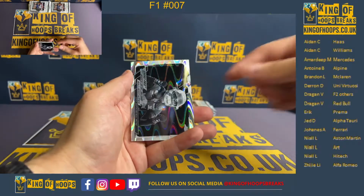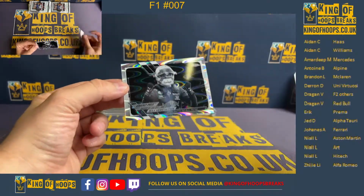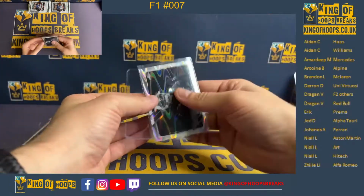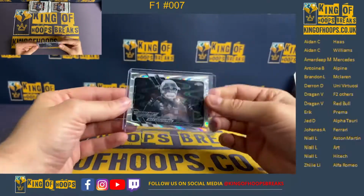And we got our first Ray Wave parallel. It's not numbered, but it's a lovely Max Verstappen. Driver of the day in Abu Dhabi. There we go, Red Bull. Dragan. Max Verstappen.